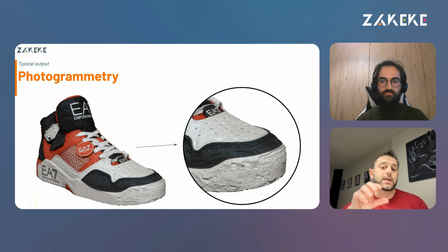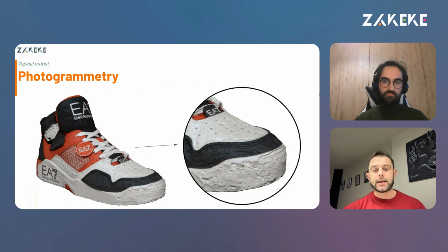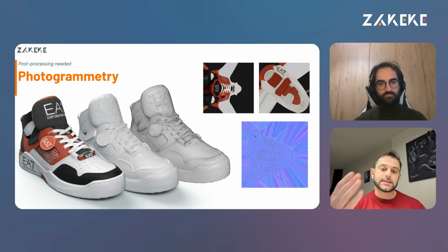So photogrammetry starts from the acquisition of the shoes, of the object, starting from just a lot of photos around the object. So we take about 250 photos with our pipeline, and then a software can create a 3D. Here you can see the typical output that photogrammetry can realize. And as you can see, we have a lot of artifacts. So the output is not so good because you have to manage a lot of different aspects in the acquisition process of the object. So the lights, the parameters, the angles of the photos, the number of photos. So you have to manage a lot of aspects. And this is the typical output.